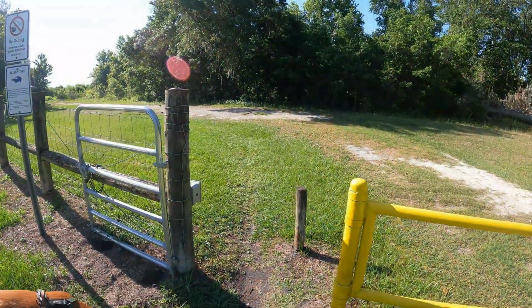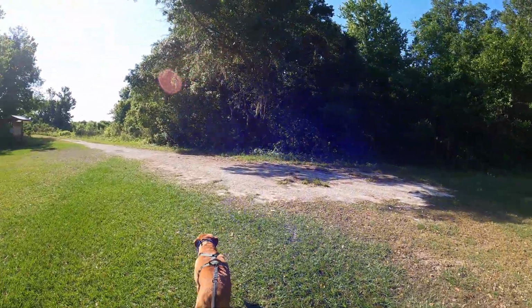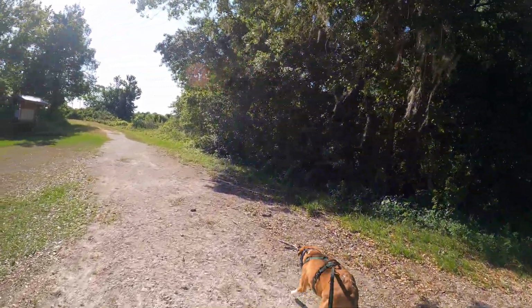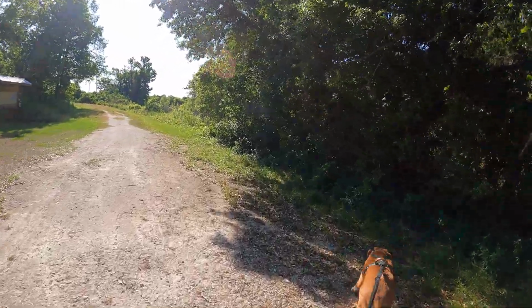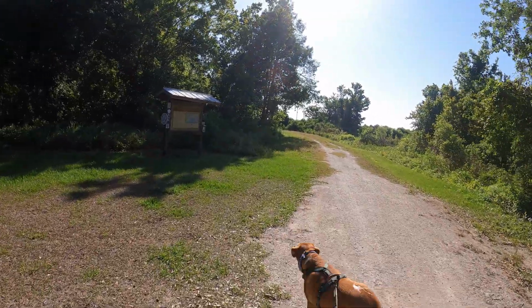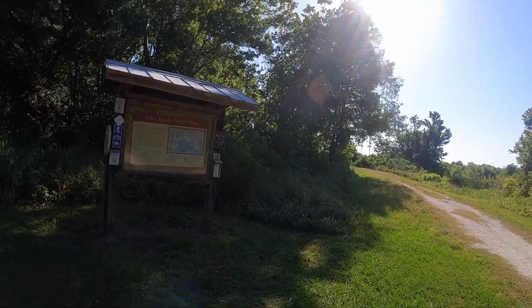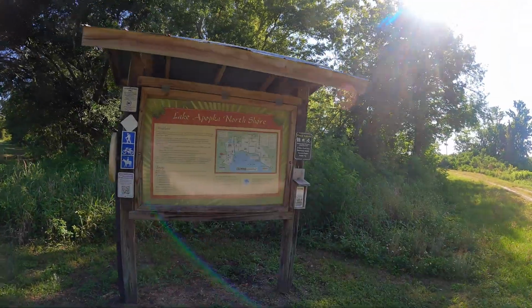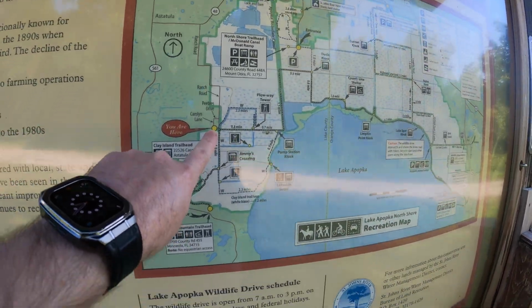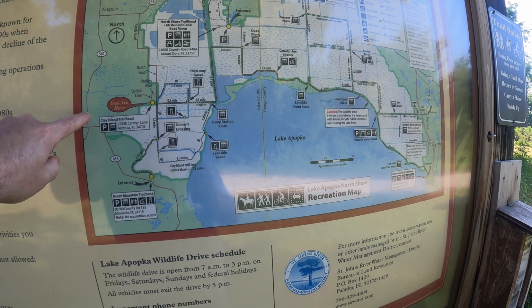Alright, so we are entering Clay Island trailhead. So this is southwest, I'm gonna guess, take a look at the map here, of southwest side of Lake Apopka. Oh, maybe I'm wrong, because it still says North Shore. So, wait. We are here. Okay, so that's north. So we're on the northwest side.